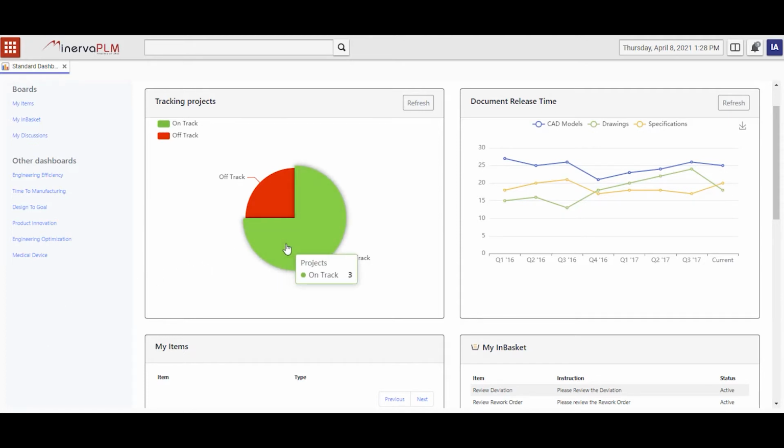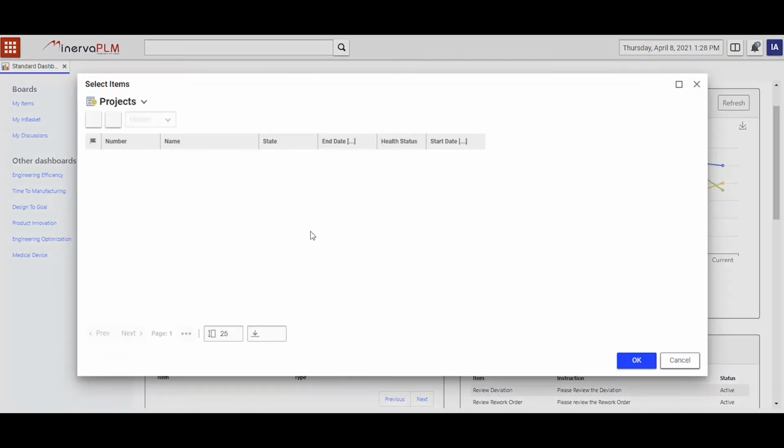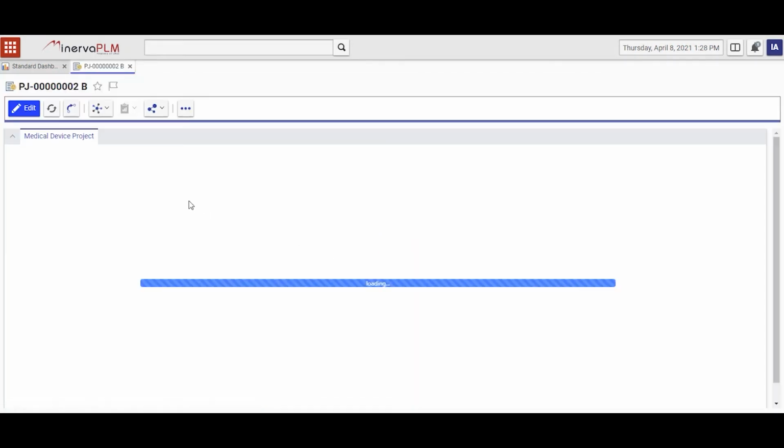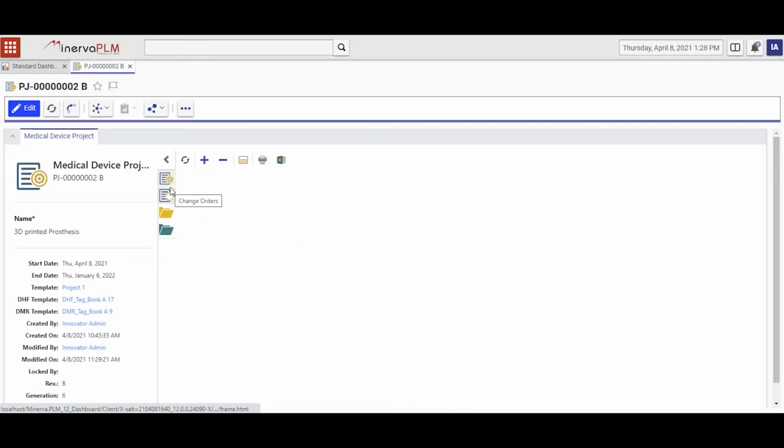I can see that 3 of my projects are no problem, they are green, so that's good. But I also have one project that is off track. So what I want to do now is to dive into this to figure out what is actually the problem. So I click in order to figure out exactly which project it is. I can see that it is the 3D printed prosthesis project. So I open this project to dive into the details around this.